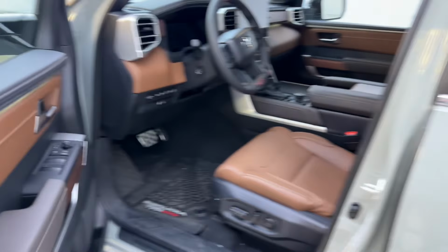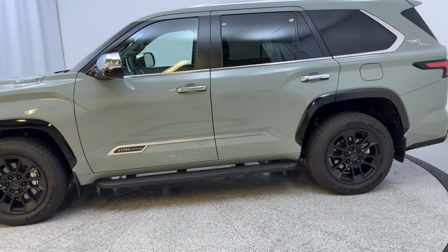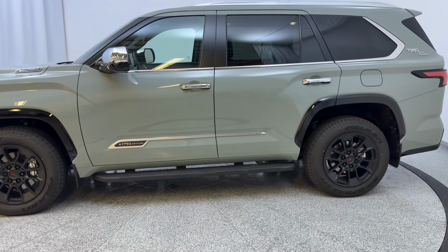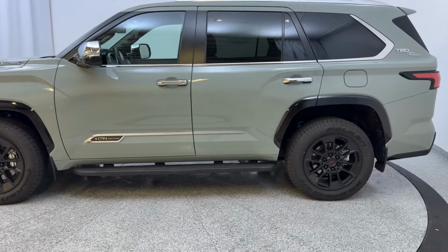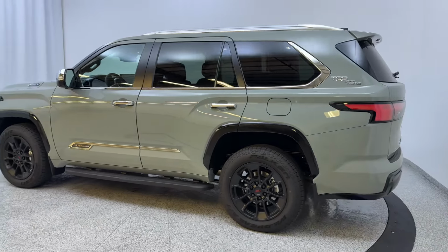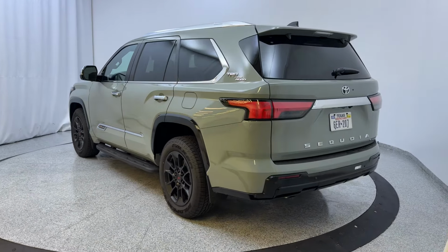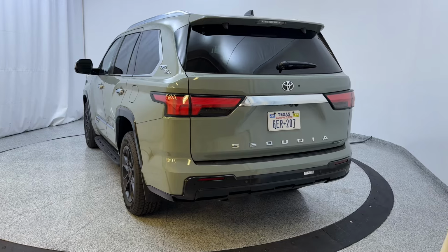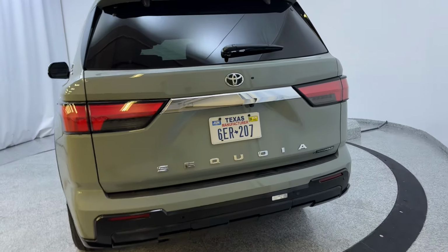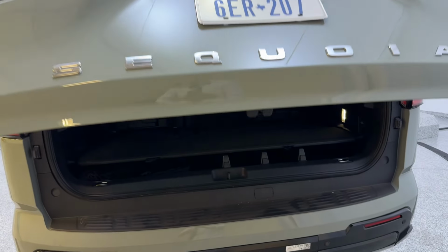Let's go ahead and close this back up here. Let's go ahead and spin this around again. We're going around the world here. Oop, that's the wrong way. Let's go the other way. Gives you a chance to look at this beautiful car again. All right, so let's check out rear seat storage. Automatic lift gate, of course.